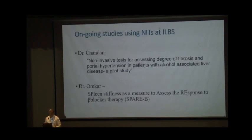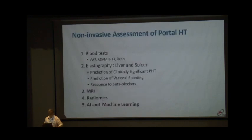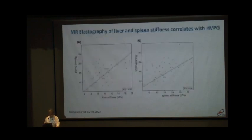There are 2 ongoing studies at ILBS. One is by Chandan, who is doing non-invasive tests for assessing degree of fibrosis and portal hypertension, 2 parts, in patients with alcohol-associated liver disease, and Onkar, who is doing spleen stiffness as a measure to assess response to beta blocker therapy. There are studies done by Dr. Chitranshu in ACLF and maybe by Ravi. These are ongoing studies. I'll briefly touch with you MRI and radiomics.